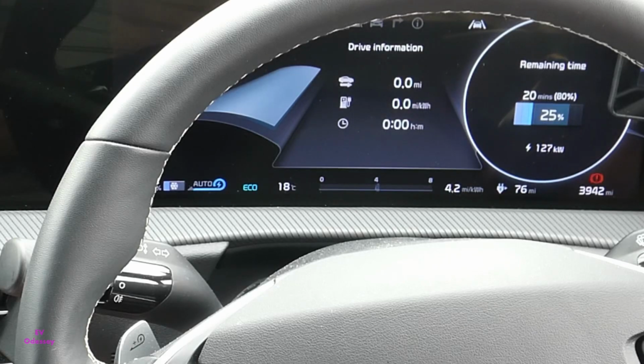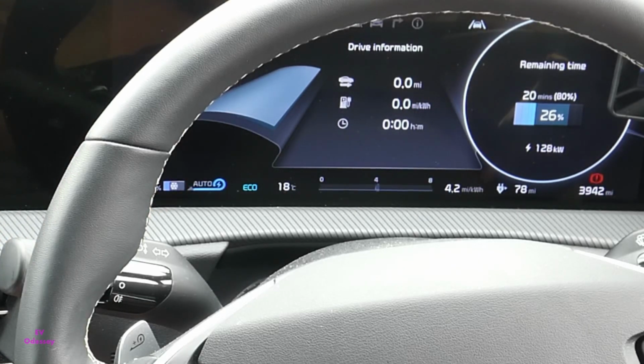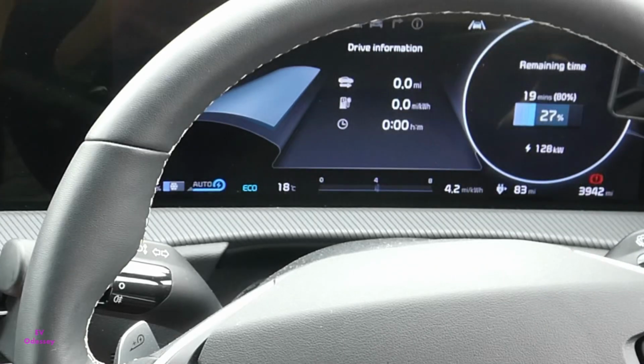I have the snowflake on the battery meter, so the battery is slightly cold, but it's currently on 22, so it should start ramping up, you would hope. And battery's on 25 degrees. Why is the snowflake still on? Unless it means the heater's kicked in. Well, 128 kilowatts is the most I've ever had in this, so it's a record so far. I just hope it's going to pick up and do more. The car says 19 minutes, so well, we shall see. 18 minutes.